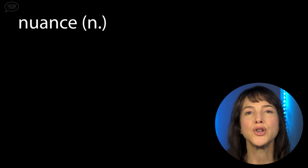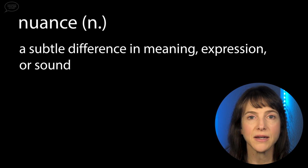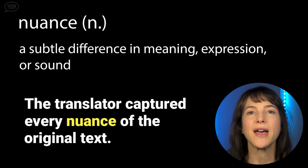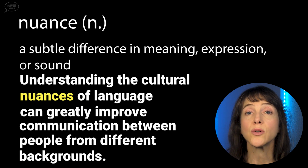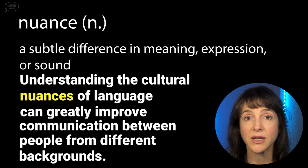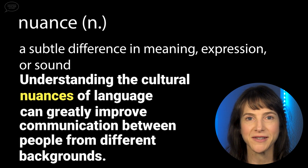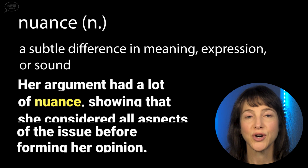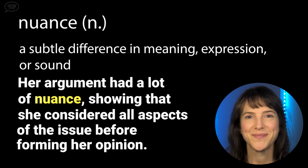This word is nuance. Nuance means a subtle difference in meaning, expression, or sound. The translator captured every nuance of the original text. Understanding the cultural nuances of language can greatly improve communication between people from different backgrounds. Her argument had a lot of nuance, showing that she considered all aspects of the issue before forming her opinion.